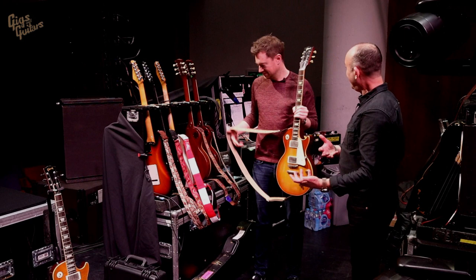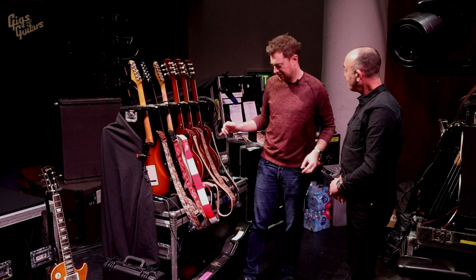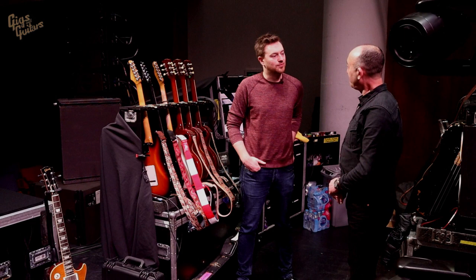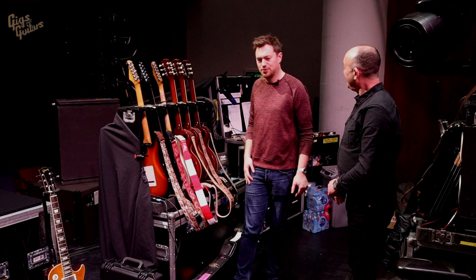So what track would you use that one on, or what tracks, if any? What I do with both Les Pauls, they are tuned standard, and they just rotate. I just have LP on the set list, and Dave, my guitar tech, just hands me whatever. If push comes to shove, he knows which ones to hand me.